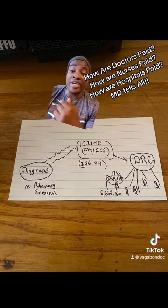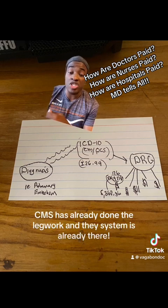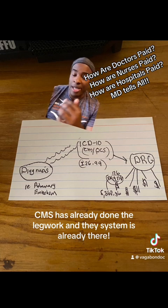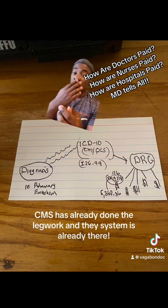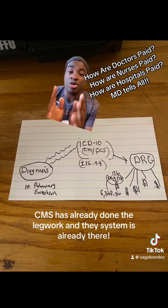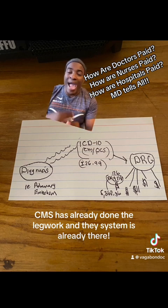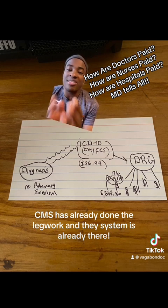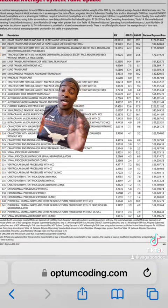And let's also not forget that insurance companies base their payments for private insurers off DRGs. 110% of what Medicare pays, 120% of what Medicare pays, because CMS is the largest insurer of people in the United States. So you can use a DRG and estimate what a private insurer might pay. So y'all, here's an example of a list I got from Optum.